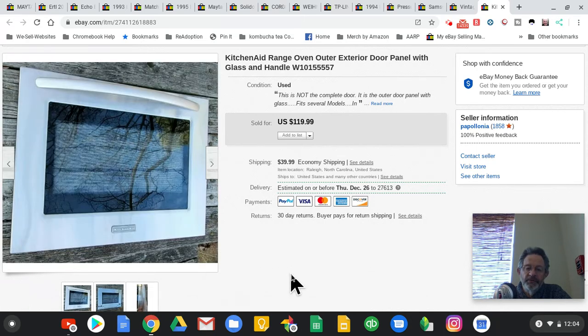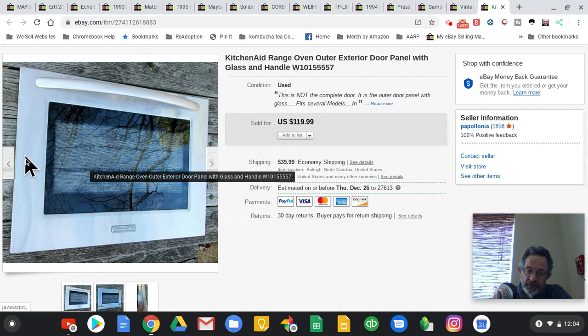Oh, I don't have a picture of the model number. Usually I do. Most of the stuff is found either on the inside door or on the edge of the door, whether it's a dishwasher or oven or refrigerator. I ran home after walking the dogs, looked it up, and went, I can get $119 just for the cover on the door. This is the cover. This is not the whole door.